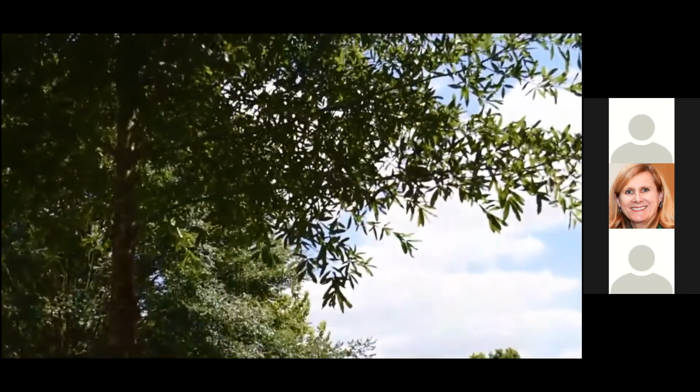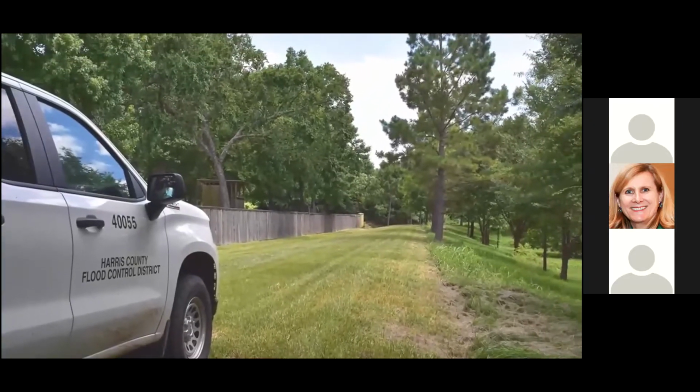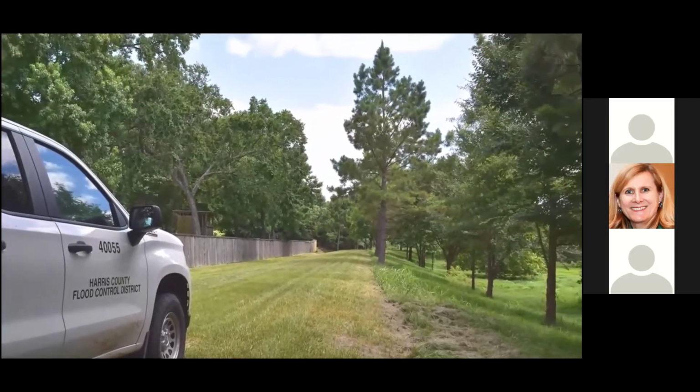This is another tree that we plant relatively frequently. This is a willow oak. It's another species similar to water oak, and it's on the super tree list. It's planted in our detention basin here in Northwest Harris County in the Cypress Creek watershed. There's some other super trees that we've planted in the area in this detention basin as well.